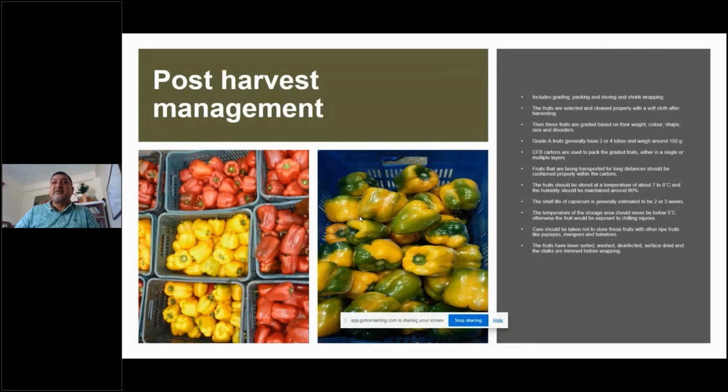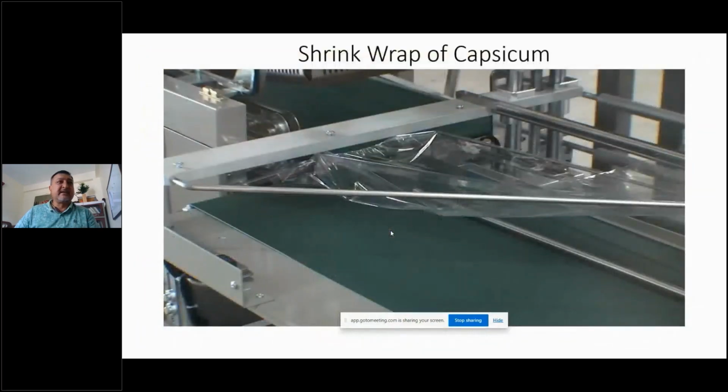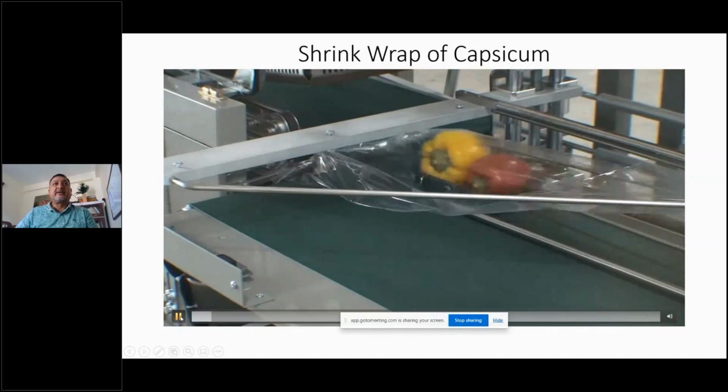The fruit has been sorted, washed, disinfected, surface dried, and then the stalks are trimmed before wrapping. You can see that when you do the wrapping, you have to do all those steps. These fruits are then loosely packed in a flexible film before passing through a shrink tunnel. I will show you the video for that, so you can see how this shrink wrapping is done. Here you can see.